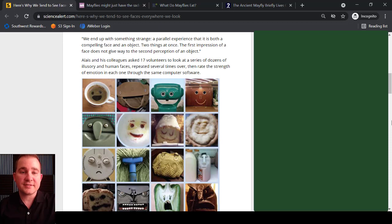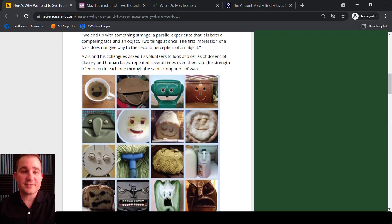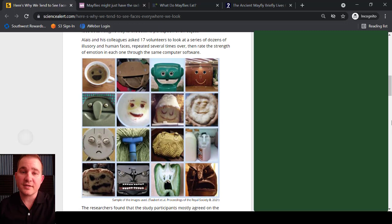So Alais and his colleagues asked 17 volunteers to look at a series of dozens of illusory and human faces repeated several times over, then rate the strength of emotion in each one through the same computer software. And this is really interesting because, again, you can look at these inanimate objects on the screen right now, and you can say like, oh, that water jug looks really mad. That pepper looks angry. That clock and that coffee look really happy. And it's really interesting how we can project an emotional state onto an inanimate object based on looking at what looks like a face.